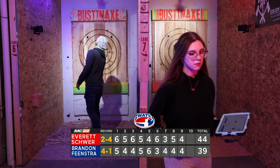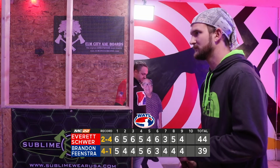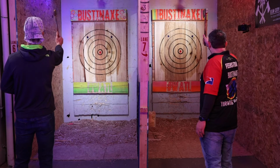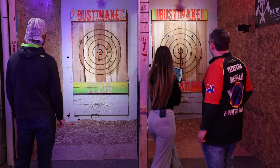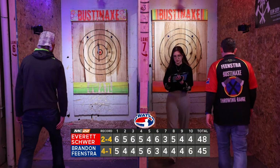Yeah, so again, Everett now he's in the driver's seat here, up by 5, last throw. I think he's just going to be throwing at the board. I don't think there's any kill shots going to be happening in Everett's future here, but yeah, he went for the kill shot on the last throw of his first 2 matchups, but he was trailing in those. This time he just takes some points, and it looks like Everett Shurer gets his first win of week number 2.